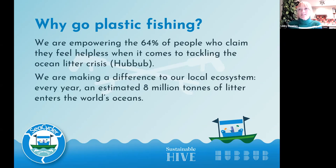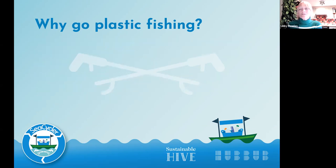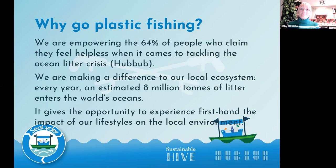So every year we know that around 8 million tons of litter enters the world's oceans. So doing something about that on our own doorstep is great. And it really gives a lot of people the opportunity to experience firsthand the impact of our lifestyle, and ours meaning the kind of wider lifestyle, not just us personally, on the local environment. It's really interesting. So we spend a lot of time going around the Arnolfini and that area near the Watershed, where there's a lot of plastic cups being used and just entering the waterways very quickly. So it's really lovely to be able to get in right there and have an effect on what's going on.